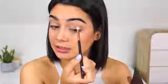Oh, I'm also going to use the same contour kit just to give a little bit of definition to my eyes. So for my eyes, I'm just picking up this shade on the edge. And this brush is from Eka. It comes in a 13-piece brush set, so it doesn't have a name or anything.